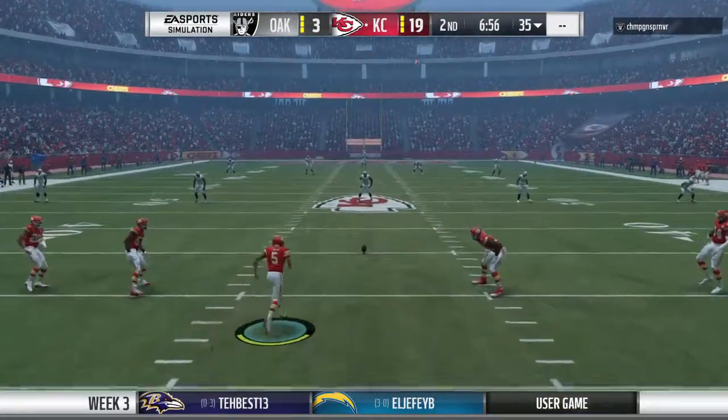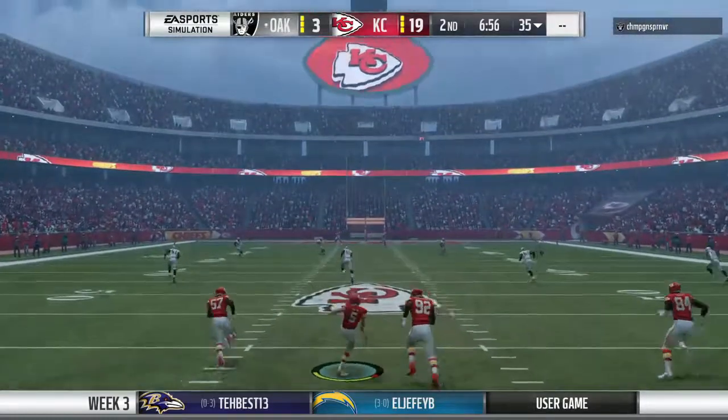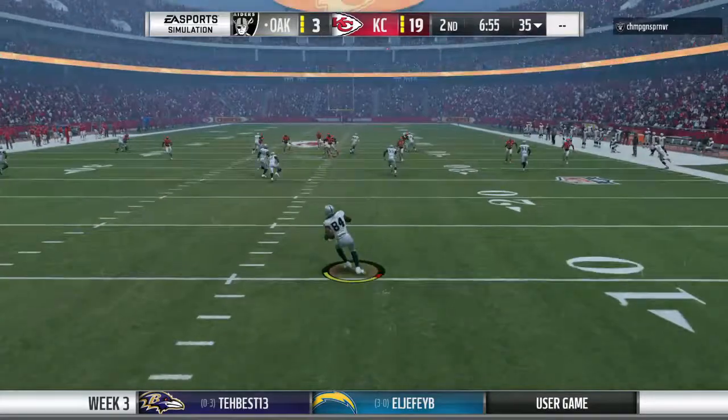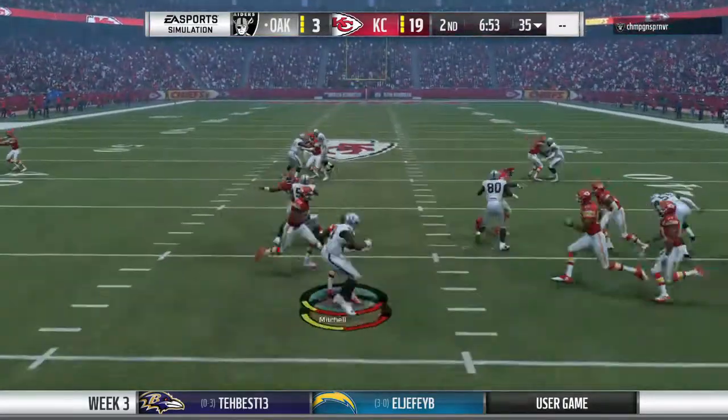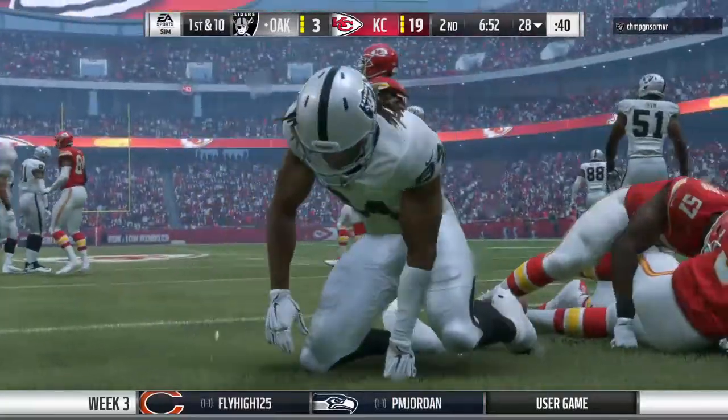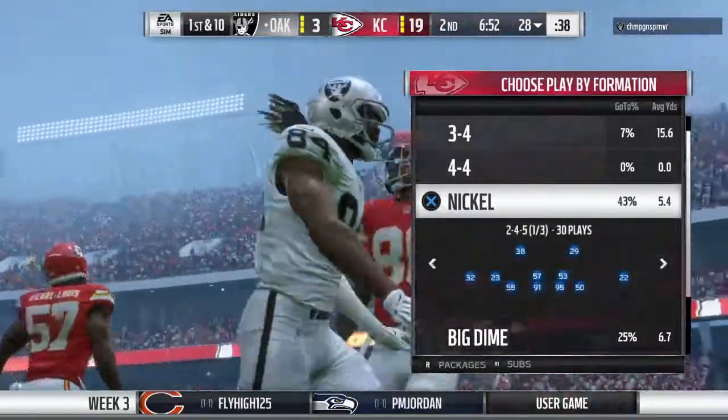So they throw the pick-6. They'll get another shot at it now as this one's in the air. This will be fielded at the 6. Oh, little 360. And now Oakland ready to take the field.